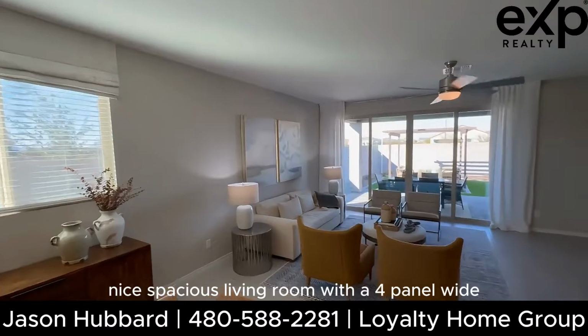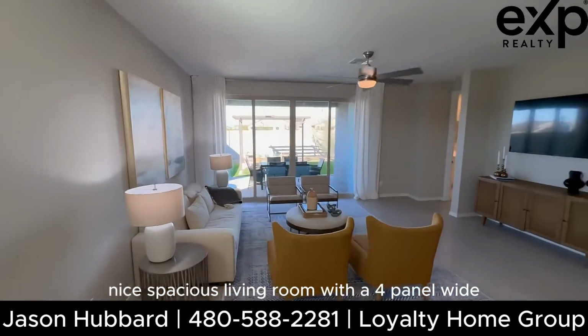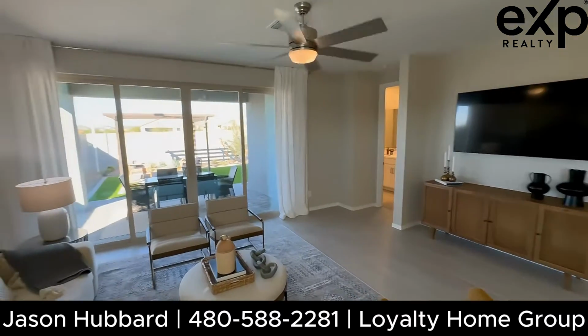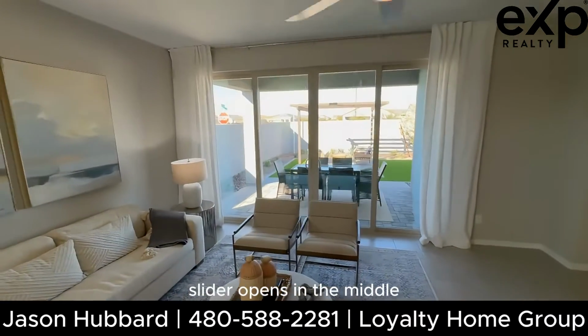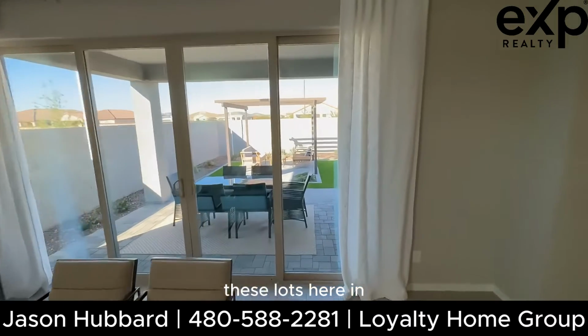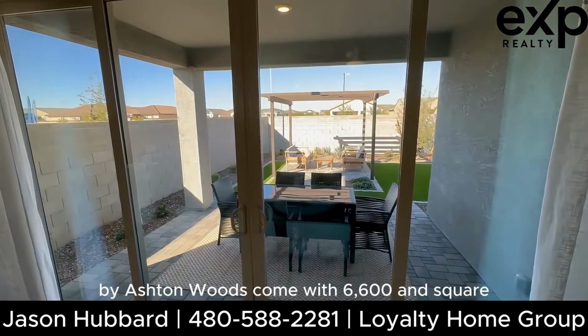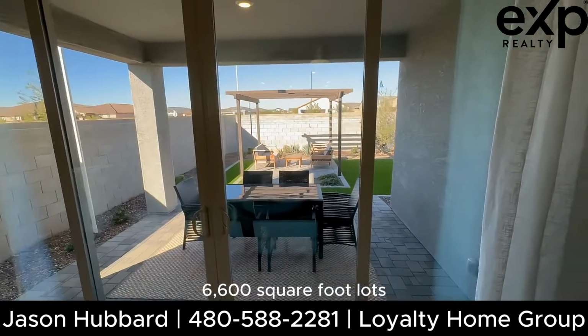Nice spacious living room with a 4-panel wide slider. Opens in the middle. These lots here by Ashton Woods come with 6,600 square foot lots.